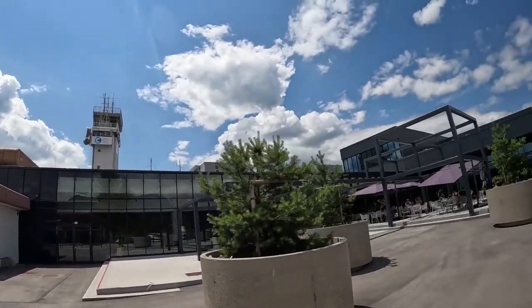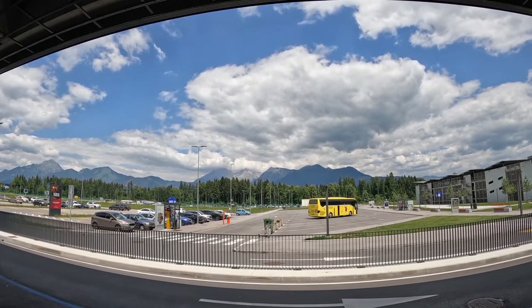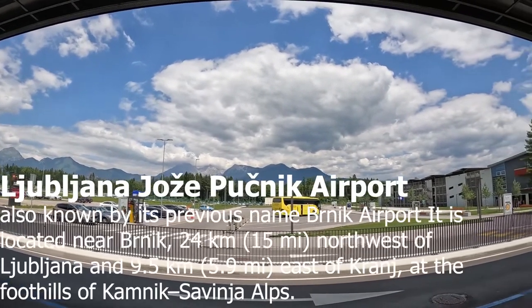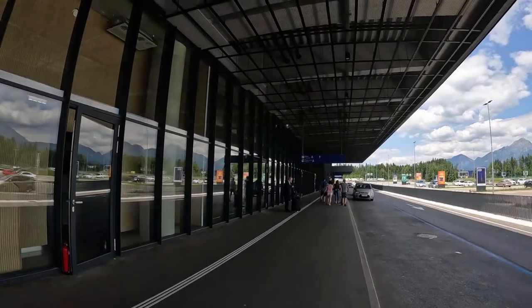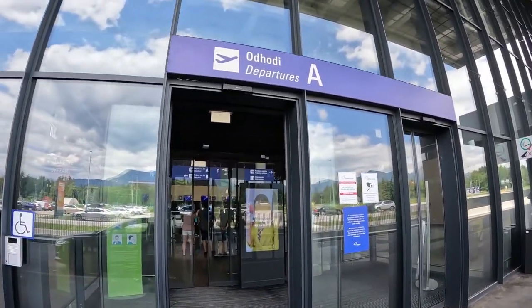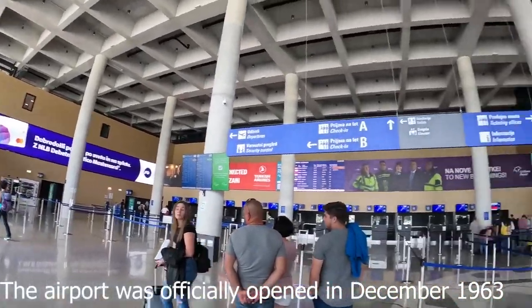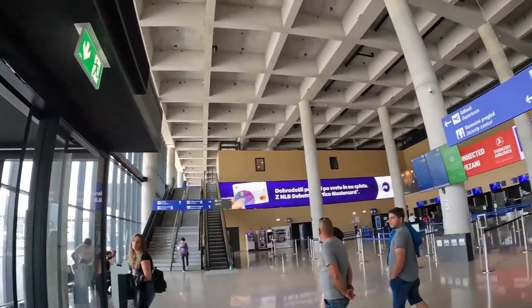I'm at the Ljubljana Airport, Slovenia. I think over there in front there's a mountain. That's a ski center. Departures. Slovenian Ljubljana Airport, quite small.